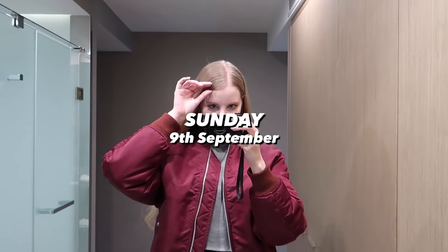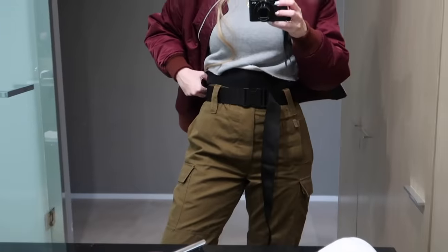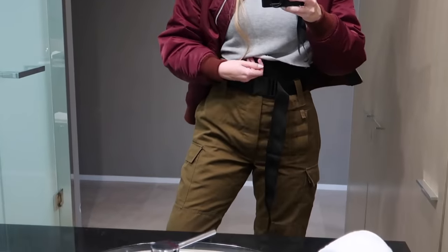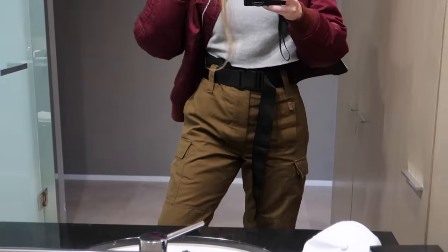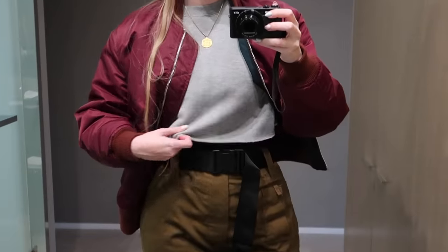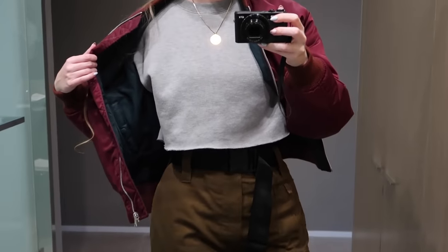Oh boy, maximum unflattering lighting. Anyway, wanted to show you guys my outfit. It's the same one I wore yesterday. I have my thrifted pants on. These are like a real uniform pant. Took them in at the waist. This sweatshirt that I thrifted and cropped myself.